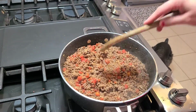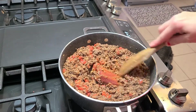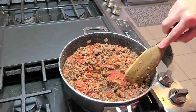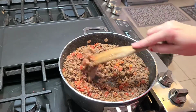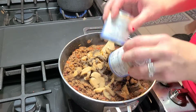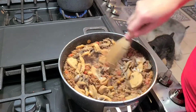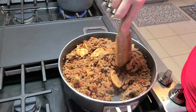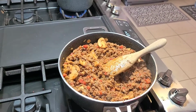And also to this, I had some tomato paste frozen in my freezer, so I went ahead and got some of that out and I just added it to my spaghetti sauce. So that's what I'm scraping on right there. So the tomato paste and everything is all melted. I go ahead and add in my mushrooms and stir all that together. And I also get, of course, my Prego.